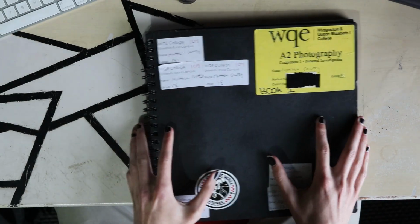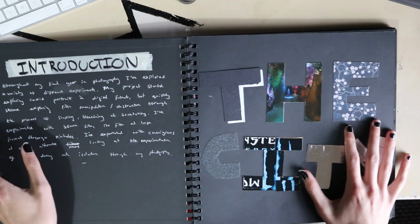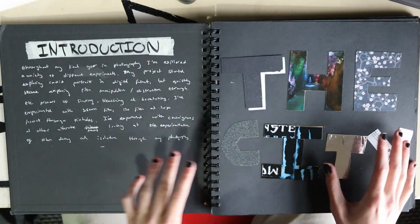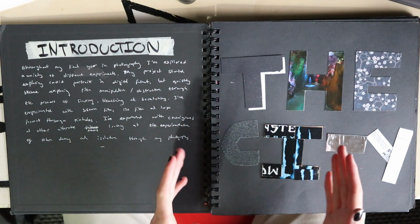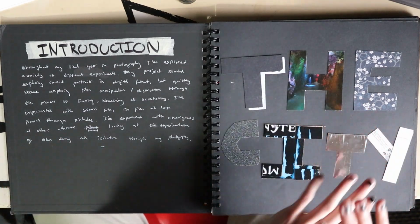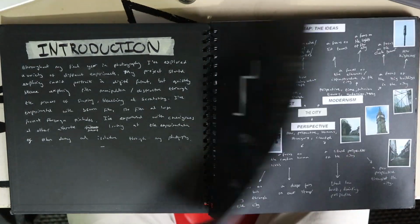So here is the first sketchbook. Now, I'm going to say, this one is really bad. Get your expectations very low. As a kind of guidance point, we were meant to pick a topic of what we wanted to explore. I chose the city, which is just vague and doesn't really reflect my project whatsoever. And as you can tell in this sketchbook, it's just sloppy. I really hate how this one looks.